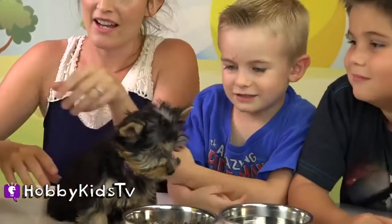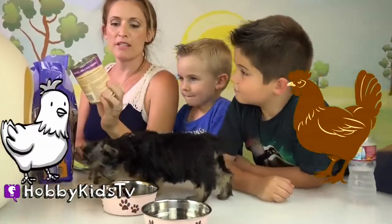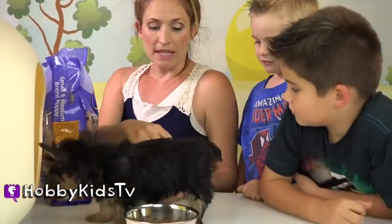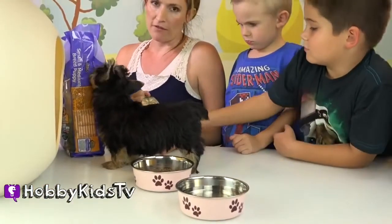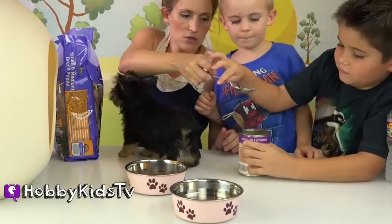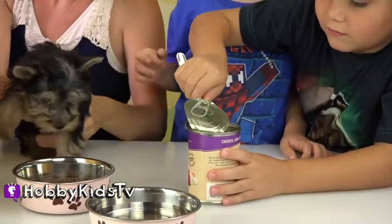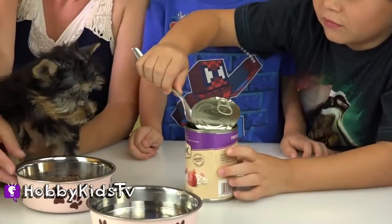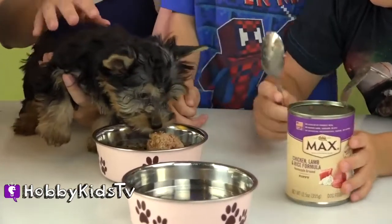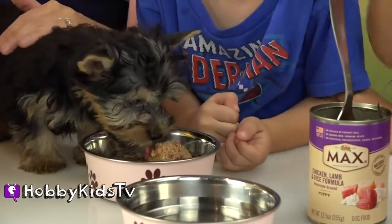Yeah. We have even more surprises for her. We got her chicken, lamb, and rice formula for puppies. This is canned wet food for doggies. And this is supposed to be like her favorite. That's what the people said at the adoption place. So the lady said do one spoonful on top of her dry food. Look, puppy. Look. Is it for adults? No, this is for puppies. Oh, you hungry? Are you hungry for that? Yeah, she seems hungry. Oh man, it smells so good.